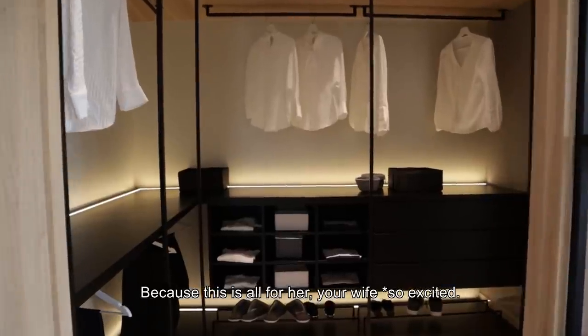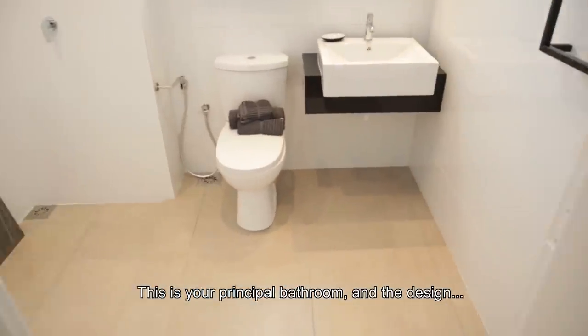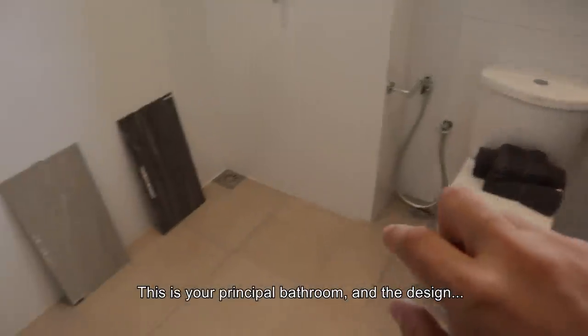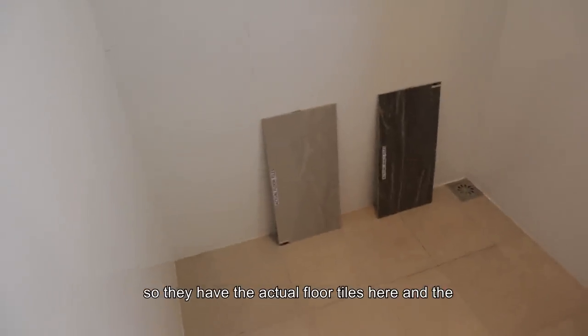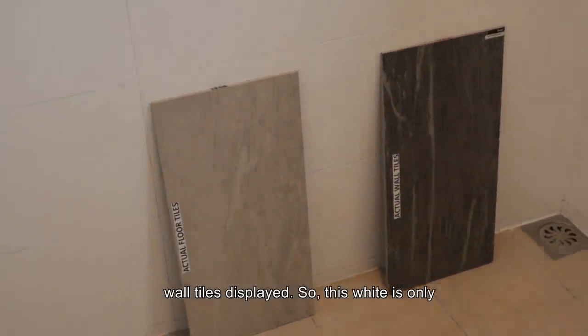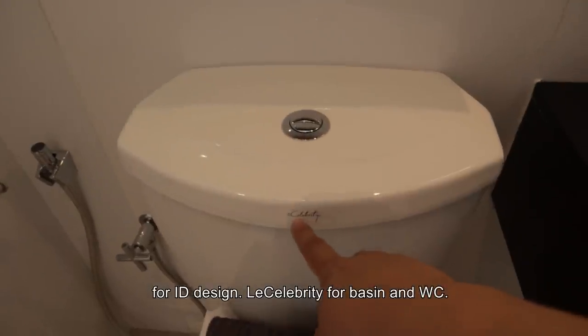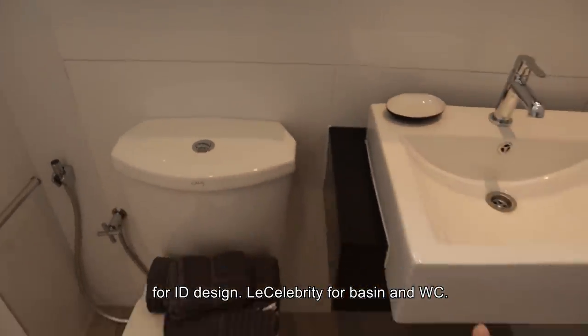Your wife. Woohoo! This is your principal bathroom. And the design? Oh, so they have the actual floor tiles here and the wall tiles displayed. So this white is only for ID design. La Celebrity for basin and WC.